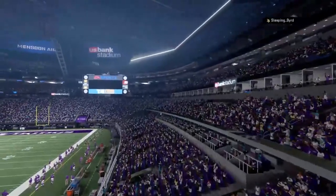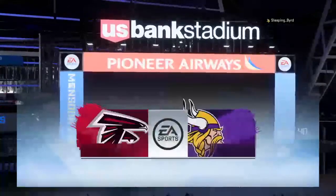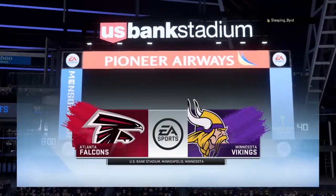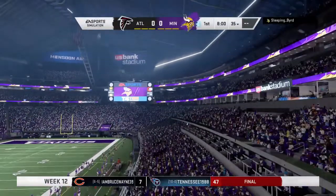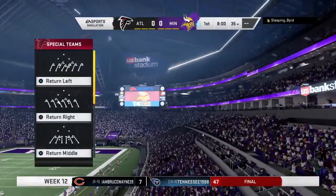As this crowd rolled into U.S. Bank Stadium, they were bundled up, jackets and scarves, downright cold outside on this November evening. But all good here inside as we welcome you to Minneapolis, Minnesota.